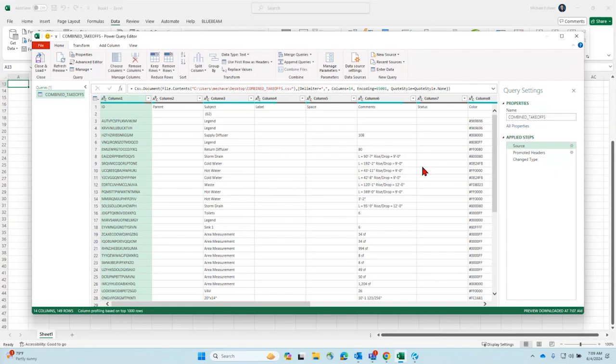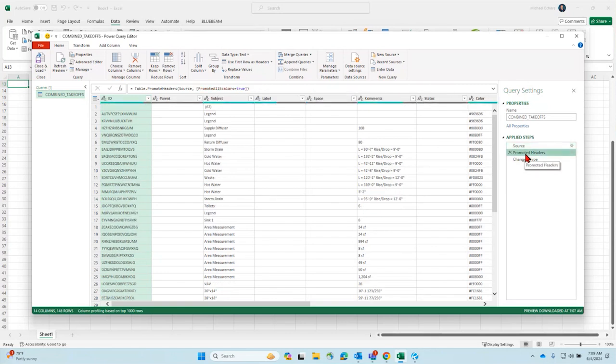Perfect. Okay, and you see now the next step, it's already promoted the headers for you. And that's these, right? Yeah, so your first line, in any CSV file, it'll automatically come up. Had you imported an Excel table, the headers would already be in the header line, but it doesn't do it on a CSV file, right? And then it's automatically going to change your data type for you. Though that's pretty standard for Power Query. It's going to do that on its own.